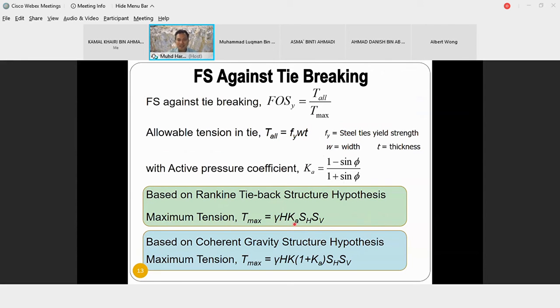As you can see, the active pressure is calculated based on the friction angle of the soil. If you have a different friction angle of the soil, this is going to have effects on the maximum tension, and then it also affects the factor of safety. If this number is high, this number is going to become low. If this number is low, this number is going to become high. Then you have SH and SV.